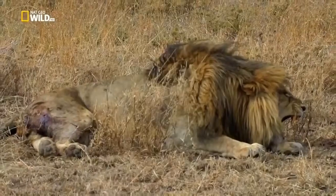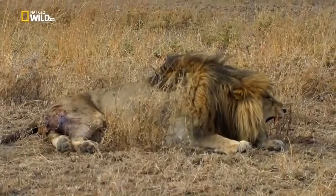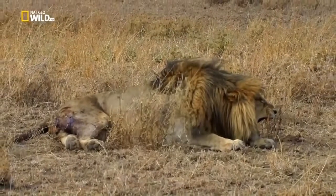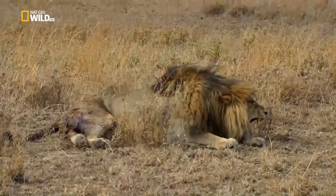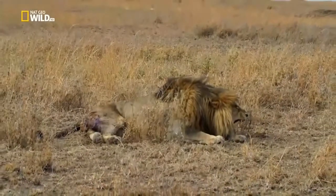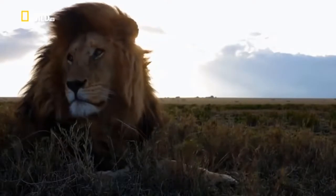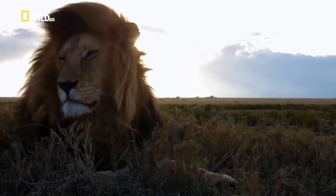It was three against one, but incredibly, Sea Boy survived the attack, escaped to a new territory, and took over the Vumbi pride. What a story. You know, he was a complete badass. This male was so tough that he took on three other males. So he was a character for us immediately.